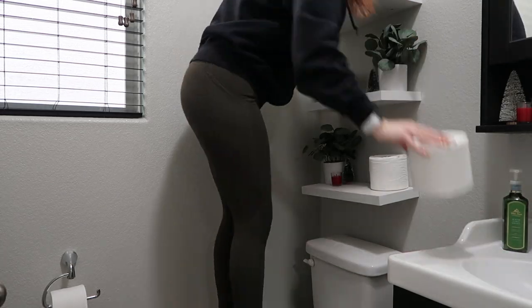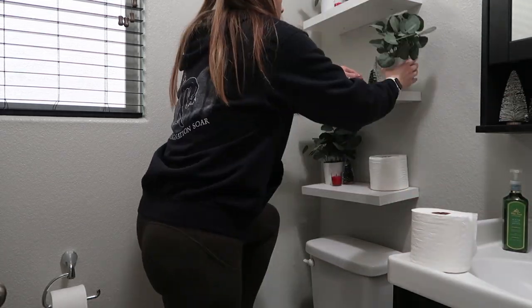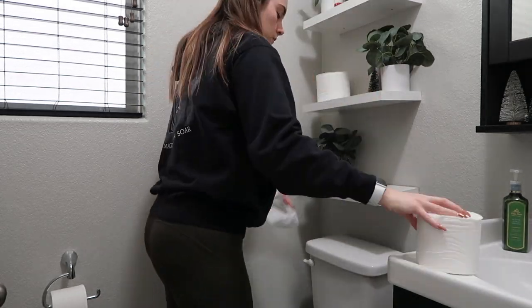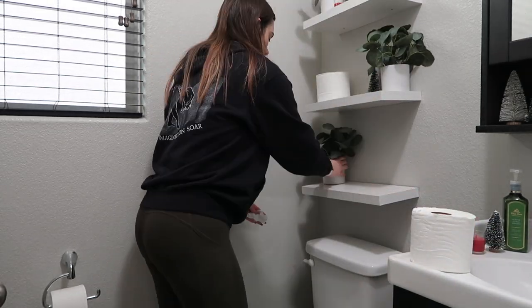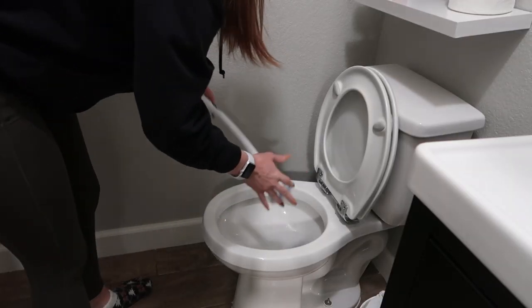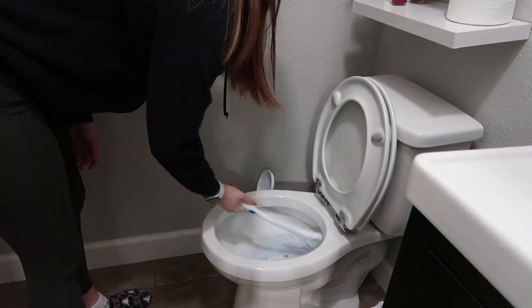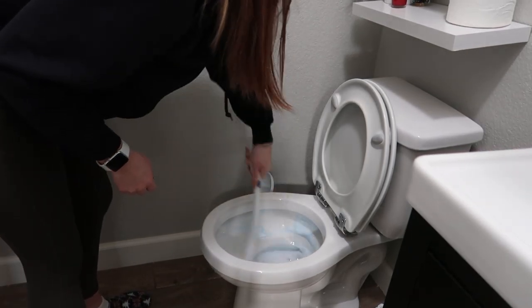Most of you guys know I do have 3 bathrooms in my home, but I thought that watching me clean 3 bathrooms would get really repetitive, so I only filmed me cleaning this downstairs bathroom, and then the rest I just hope that you wouldn't mind me not showing. We know what it looks like to clean a toilet and clean a sink, right? So I only showed it once for you guys.